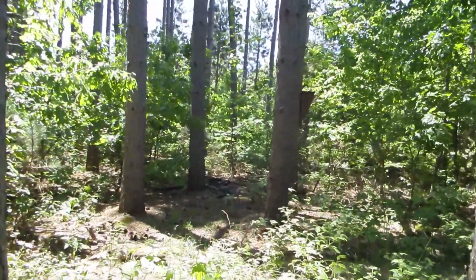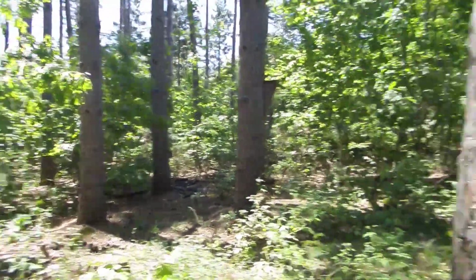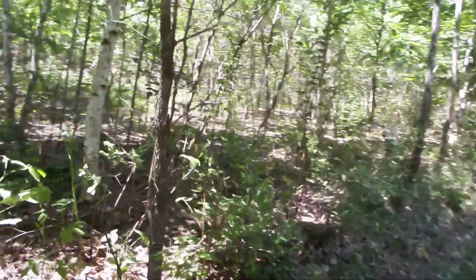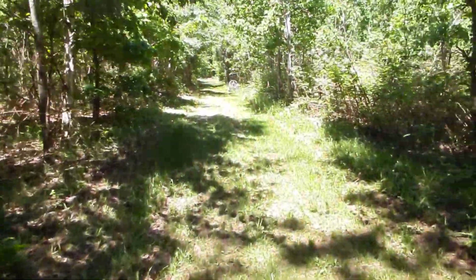Look at this. They just got trash and everything. I don't understand people that live this way. They don't take care of the property. Bothers the hell out of me.